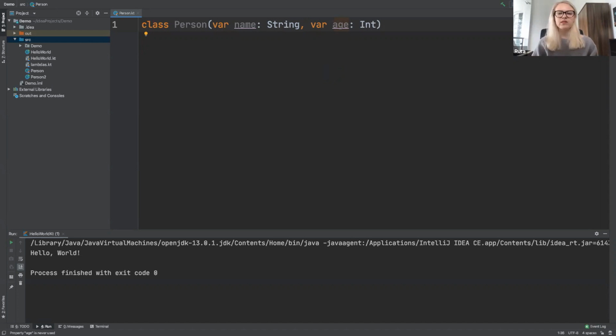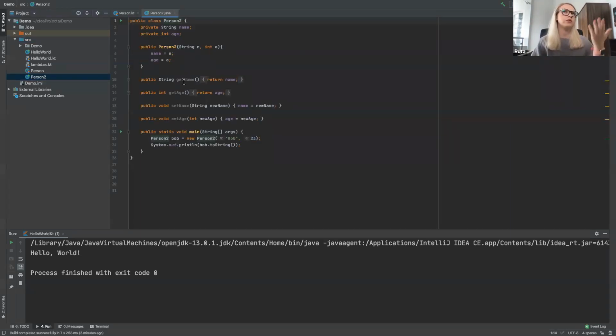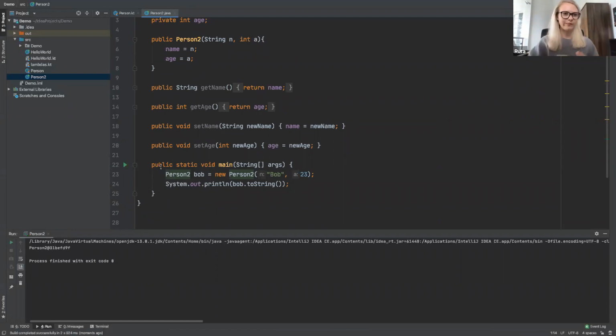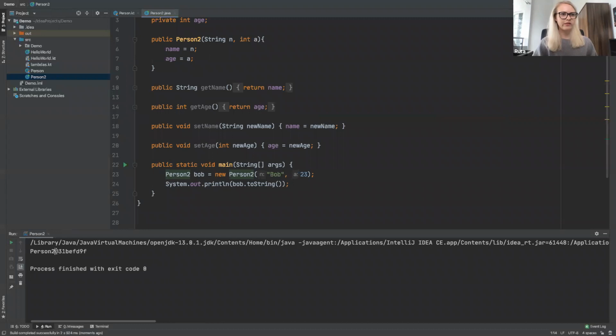So let's say we want to print out information from this object. Let's say we've created a person and we want to know about this person. So in Java, here we have the exact same thing that we had before, but I have my main entry to the program, and we have a person called Bob, and he's 23, and that's all wonderful. And if I want to print out Bob and I do Bob toString, what happens here is that we get the object reference number, right here, this lovely little number.